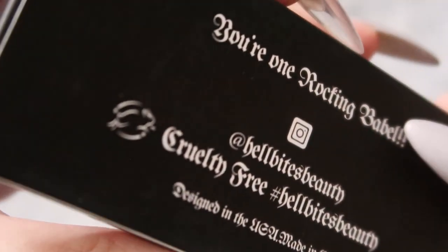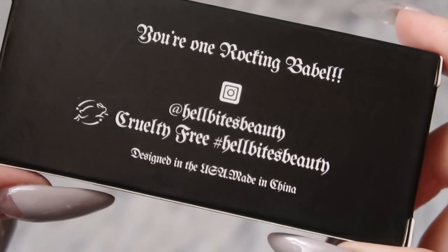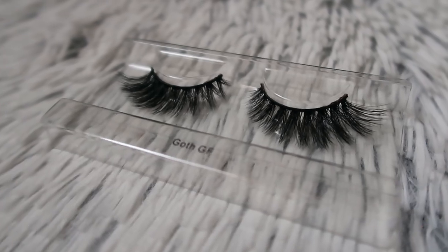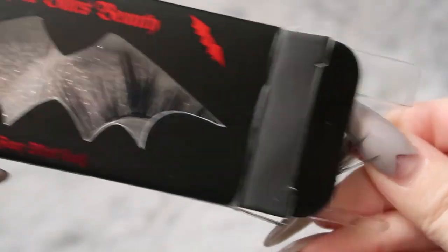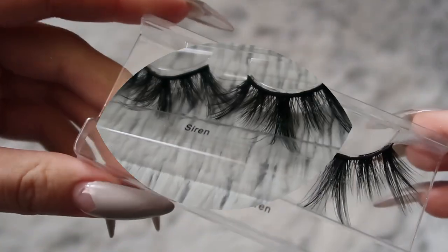Let's switch to the eyelashes. 9 pairs of eyelashes. They are all made with cruelty-free synthetic fibers. Goth GF. A flattering cat eye lash that adds the perfect touch to any elegant look. Siren. Spaced out wispy 21mm lash. It's perfect for anyone who loves a long but subtle lash.